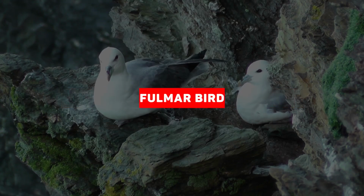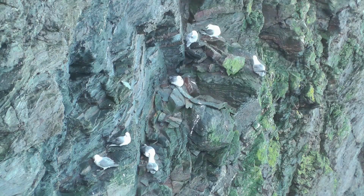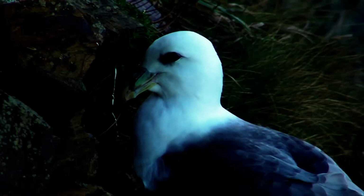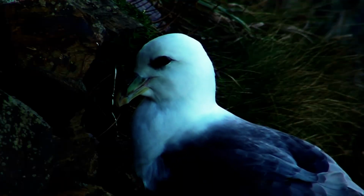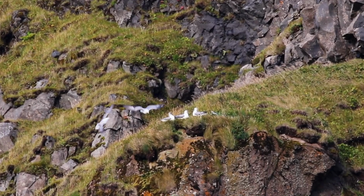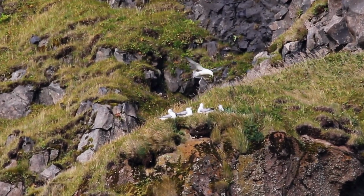Fulmar bird. Fulmar chicks have an unconventional defense mechanism to deter predators, and those who attempt to prey on them soon regret their decision. Rather than the usual harmless baby puke, these seabird chicks employ a more disturbing tactic: projectile vomiting. Fulmars are pelagic birds, meaning they live entirely at sea.